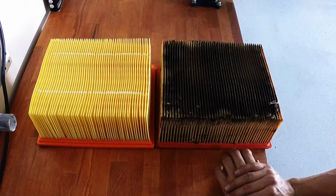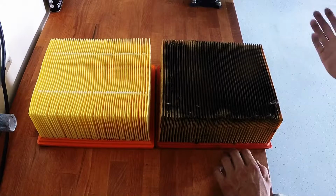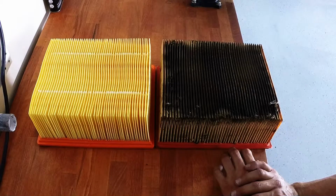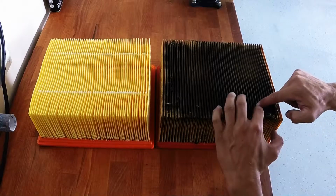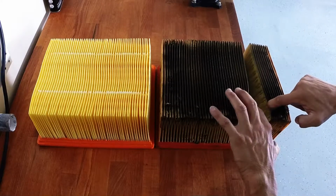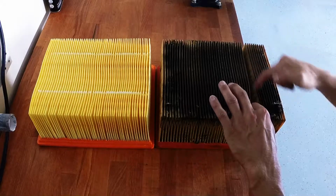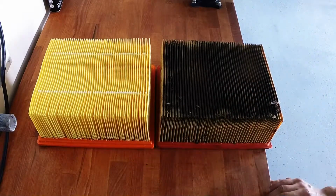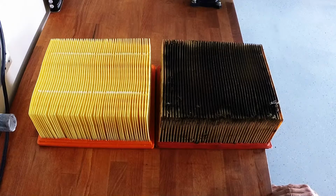So I highly recommend to check your air filter. If you don't know when was the last time you replaced it, just go ahead and order it and replace it. Not all filters get as dirty, it depends where you're driving your car and so on. But a lot of times when you spread these fins open, you can see all the debris, the sand and all other stuff that the filter will pick up while driving your car.